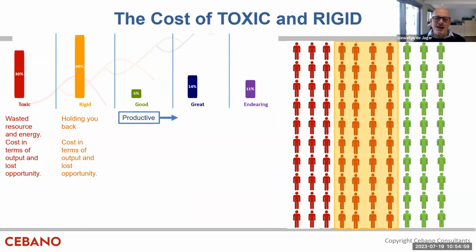And this is what it looks like. If you've got 30% toxic, imagine 100 people on the right-hand side. The red people represent the toxic. They're almost unproductive. It's really a wasted resource. The way you experience that in your organization is you second guess what might happen in the meeting and scenario play in your mind, because you cannot bring your whole self into that meeting, since you may upset someone or get a response that's not going to be helpful. So that has a direct cost to the business.